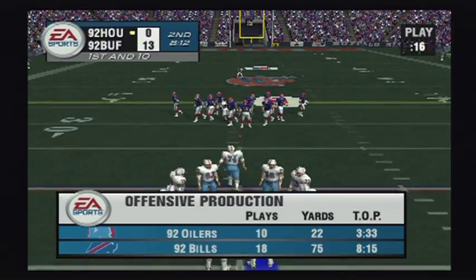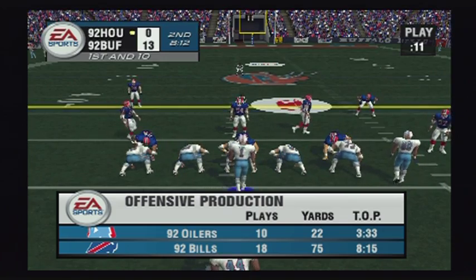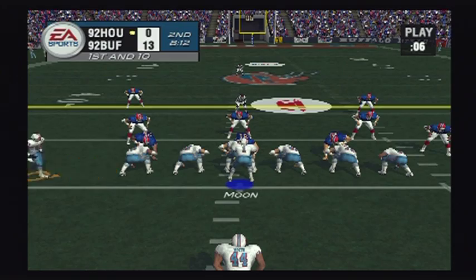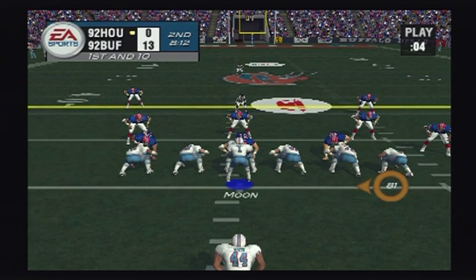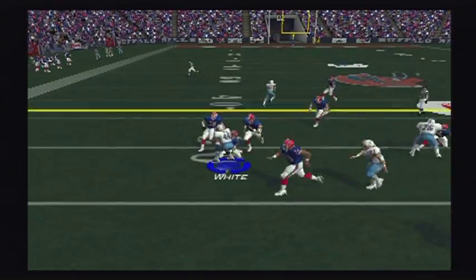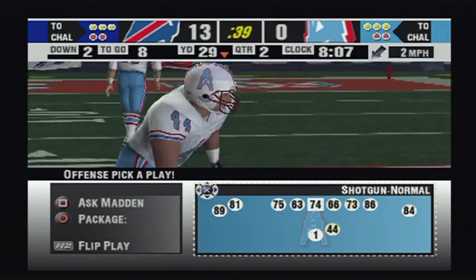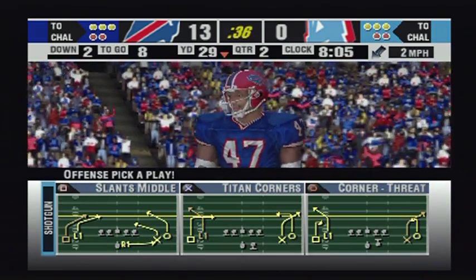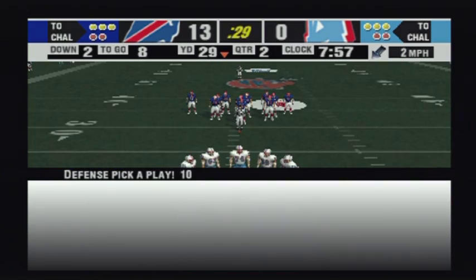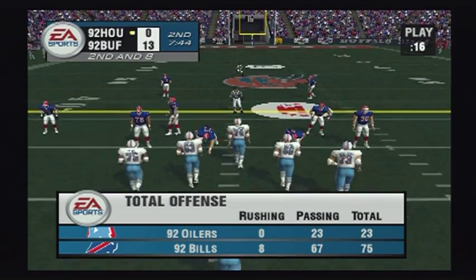Only 1 man in the backfield. Moon sees something in the defense. The Oilers using motion. Hand off to the tailback. Gain of 2. On the carry. Gain of 2 on the play. Eight to go. Ball on their own 29.